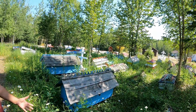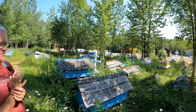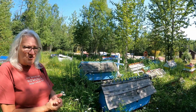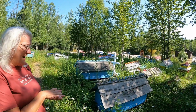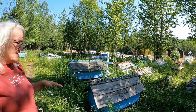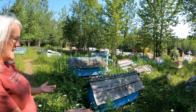When the Russian Orthodox priests arrived and converted the native Athabascan tribe, whose name I can't pronounce, Dinania, sorry about that. Their death tradition, their burial tradition was cremation. And they would put the ashes in baskets and hang them in trees by rivers. But the Russian Orthodoxy said no cremation. And so they began to bury them following the Russian Orthodox tenets.